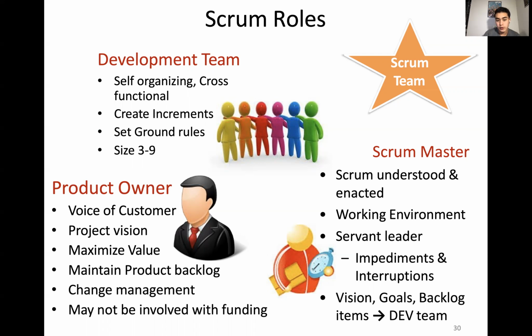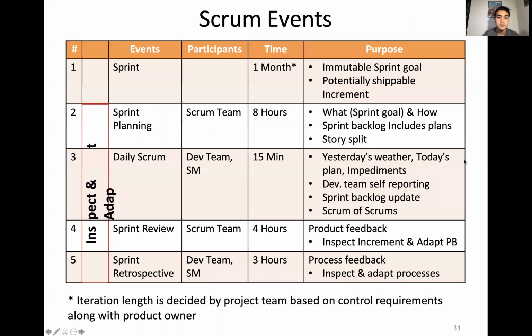The product owner is the voice of the customer. So they define the product vision, and they really think about how to maximize value and keep maintaining a backlog of features and things to build. The Scrum Master is kind of the servant leader, and he's basically in charge of ensuring that this project management process is implemented well, and that the team has the proper working environment, reducing their impediments and interruptions as the team build goes. And in terms of events, events are like meetings and stuff that are part of Scrum.